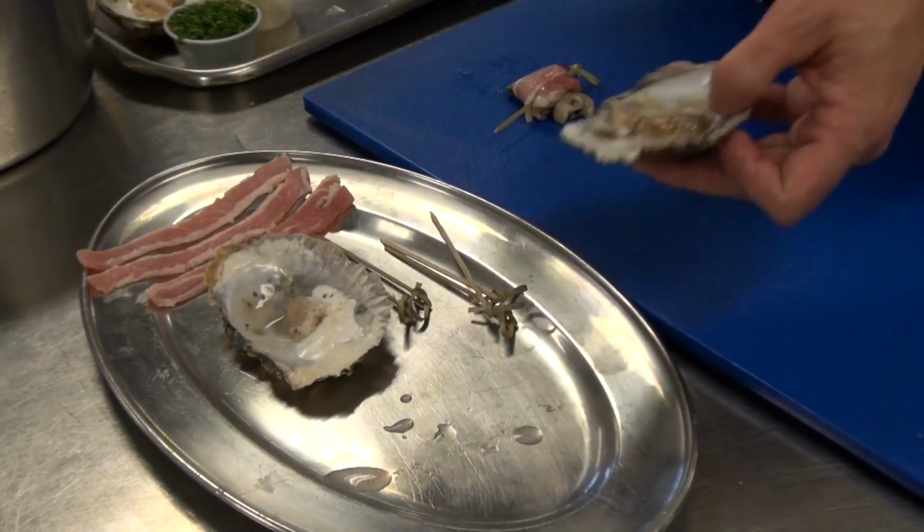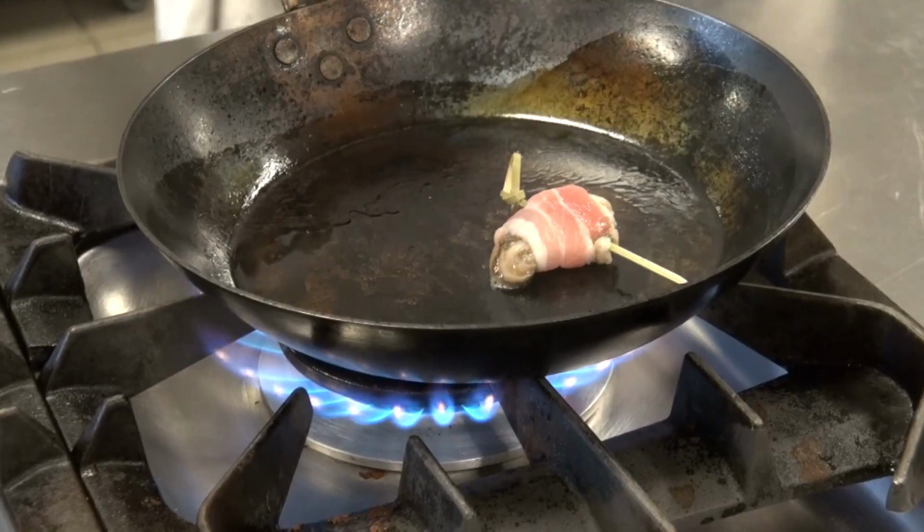And we're going to do a very, very classical dish here. It's called Angels on Horseback. So you can see.